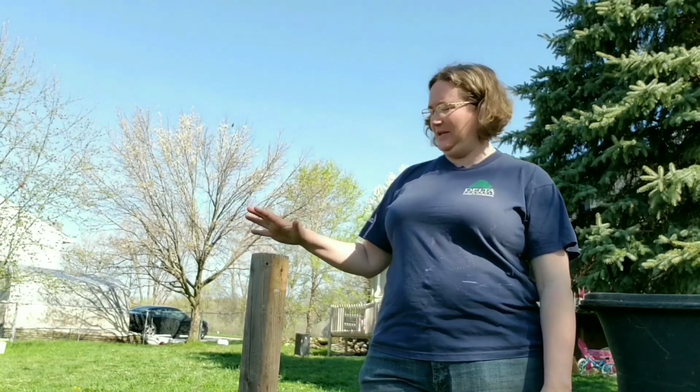So today we are going to be cleaning up the old garden bed, and in order to do that we need to pull some of these posts. So I thought I would show you guys an easy way to pull posts that only requires one person, and it requires no digging.